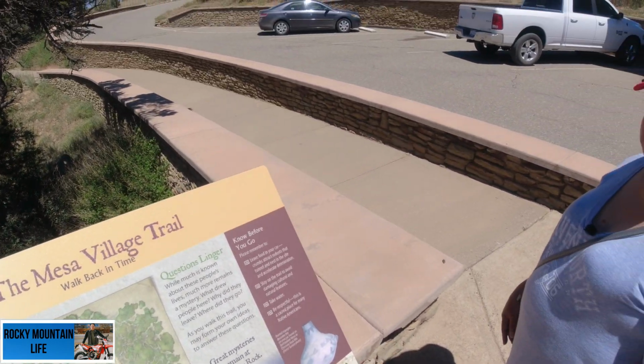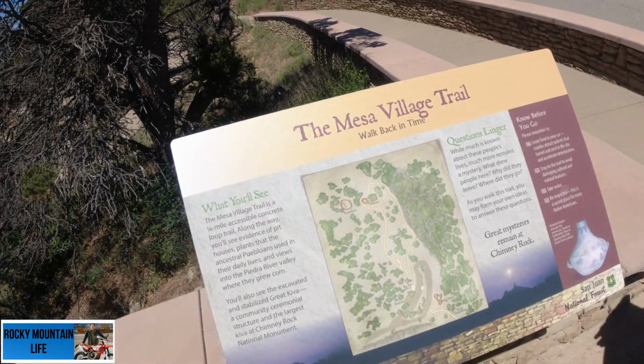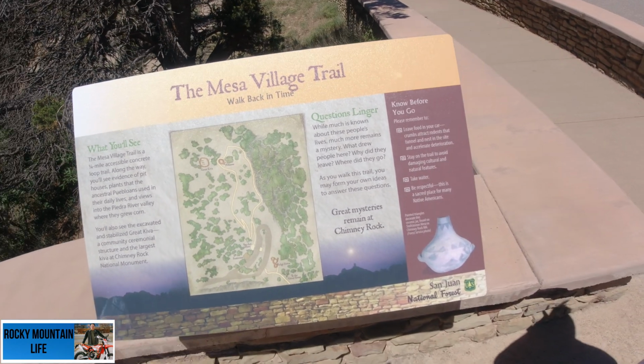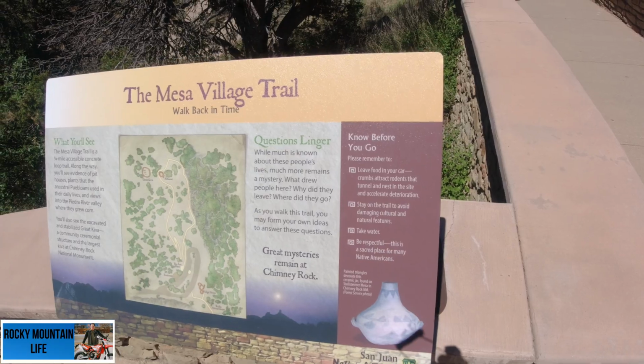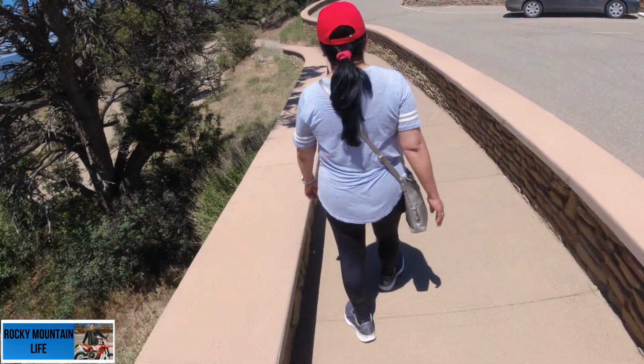There's another trail that is just up the hill here that is much rougher. It's pretty cool. We're actually going to walk both trails today, I think, and see if we can see some cool stuff. There's no shade up here though, so bring your sunblock.